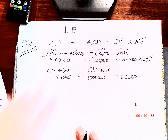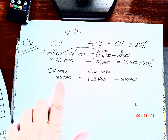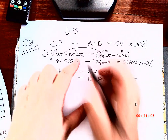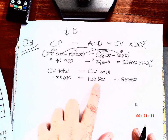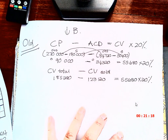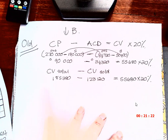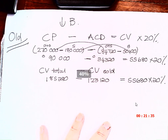Because what did I do? Do you see that the 270 less the 84,720 will give you the carry value of 185? And the 180 less the 5,400 will give you the carry value there. So it's exactly the same thing I did. So you can use whichever of the two methods makes most sense to you in a test. I personally think this one is the easiest, because it's less. But if this one makes sense to you, then you use that one. I just need you to see where the figures come from, and it's actually not so overwhelmingly difficult as what you make it. Okay, so what is that then in the end?